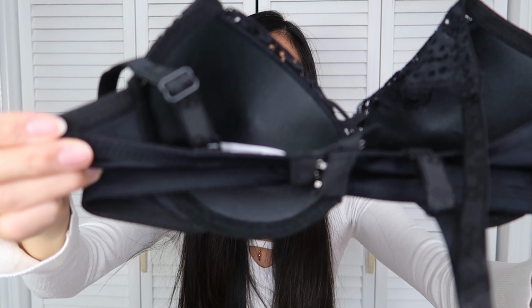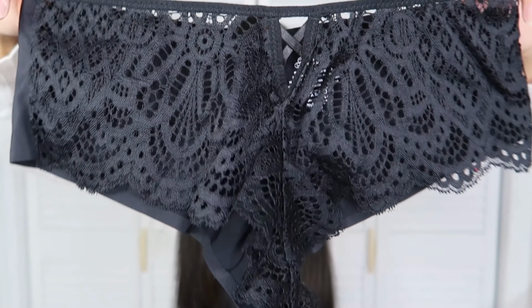And the backing is simple. Again, same thing, the clasp. But this is really cute. The lace is pretty. I like how simple it is, yet it gives that very sexy look to it. And all the bras are feeling the same. They're very light. And the matching panty is this black one. This is the front of it.